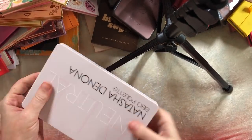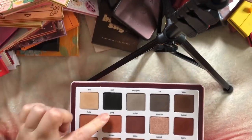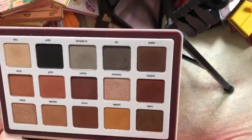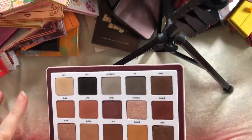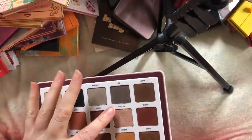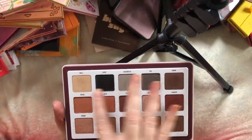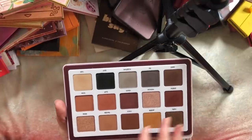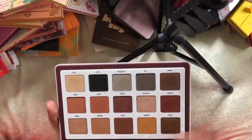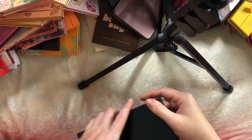This one, the Biba palette. This is my number one favorite Natasha palette. It has cream shadows, like that cream black. You will not get any fallout when you use that. You can use it as a shadow, as a liner, as anything. There's a couple cream shadows. No cream. So there's four cream shadows. There's only three shimmer shades. The bottom row is cool shades, the middle row is warm neutral shades, and the top row is neutral shades. So it's a really great palette, really easy to work with, and I adore it.